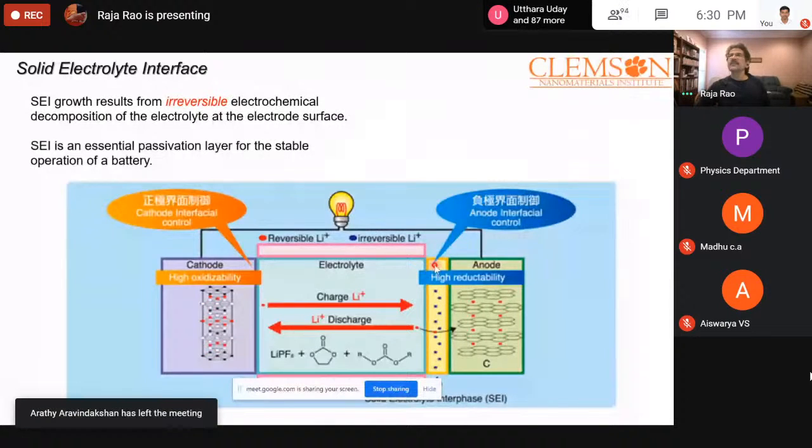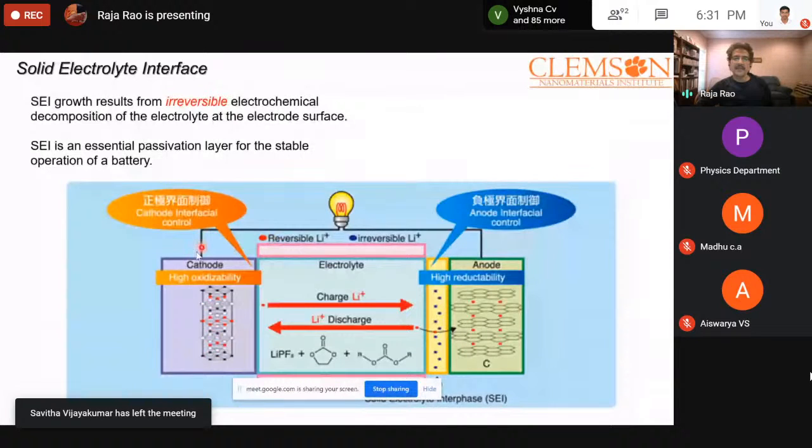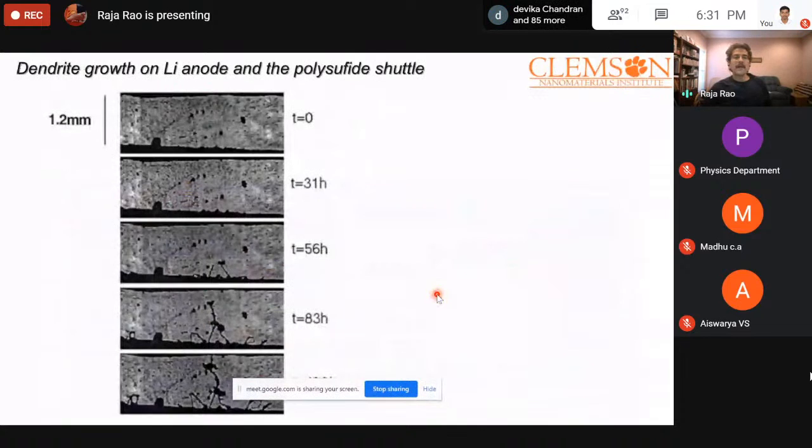So what this translates to is basically that lithium is not available anymore to give you electrons to flow in the outer circuit. So that is dead lithium. So that's where some of the lithium is lost, and the specific capacity after the first cycle drops dramatically. So that's what people have found. That is only a tip of the iceberg. They also found that lithium is lost due to a dendrite growth. So let me explain what that means.